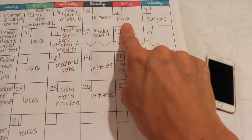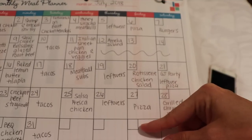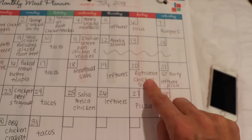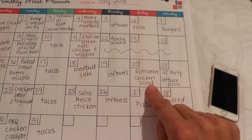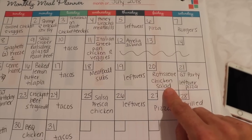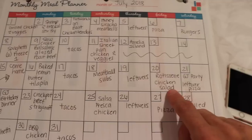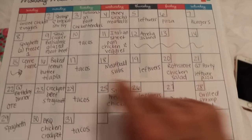Alright, and then I'm going to explain my Fridays. I usually tell y'all this every time, but usually every Friday we do pizza, so that's pretty easy. But this day we're not going to do pizza because we have it for her birthday party. So I just did something super easy for the night before her party, and we're just going to do a rotisserie chicken salad. And I usually just go get a rotisserie chicken from either Publix or Kroger, and then just a bagged salad, whatever we feel like for that day.